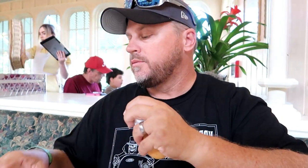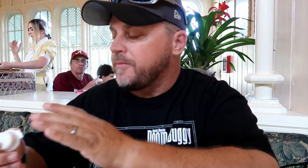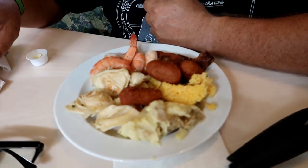Any buffet should have soft serve to cleanse your palate when you're done. And if they had Reese's Pieces or M&M's to go with it, even better. Bob's on his second plate, and it kind of looks like my first plate. He said it's a replay. It must be very good stuff.